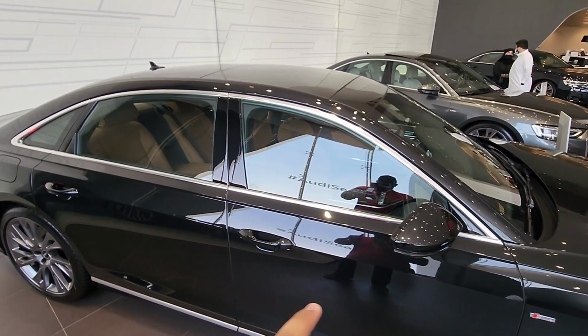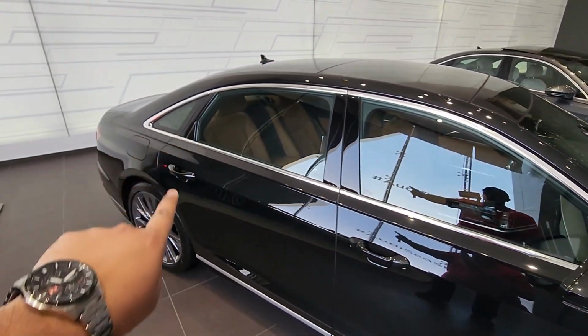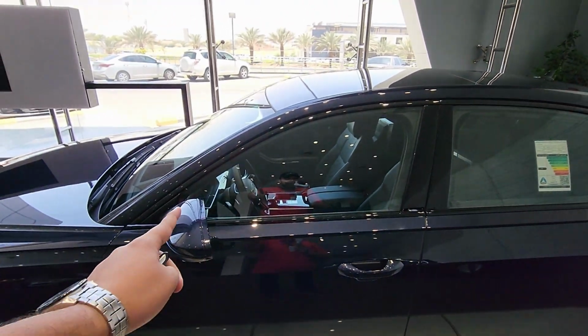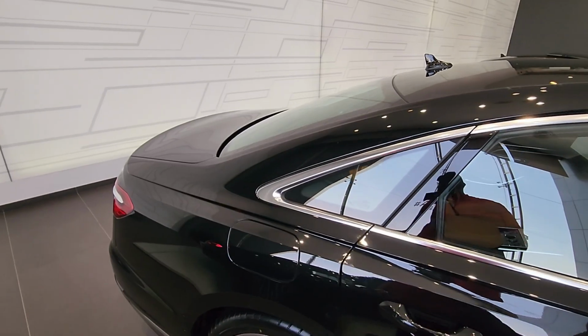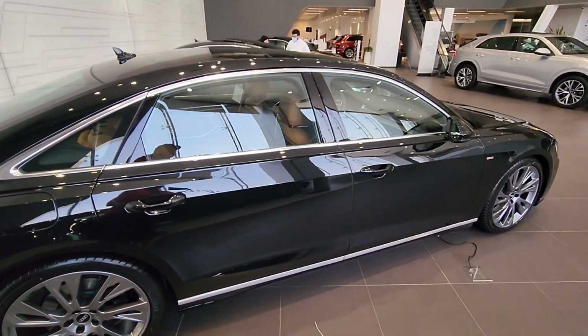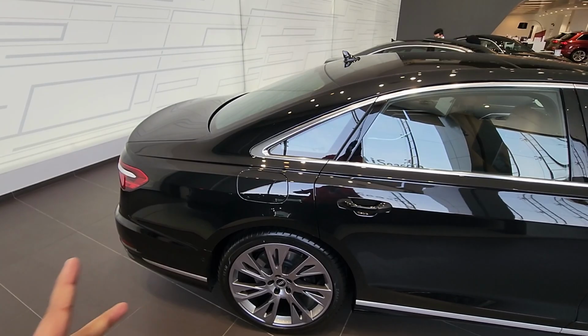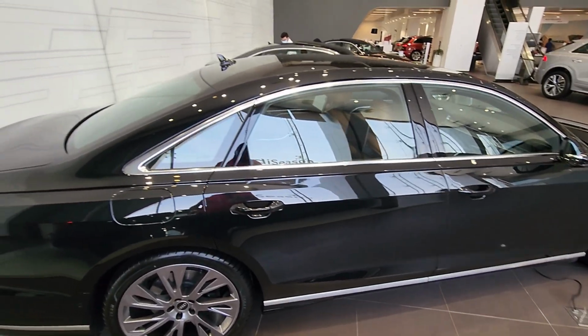Then moving along the side, you can see the window line is covered in that same silver trim that was on the grille, and if you choose the black edition pack, they will black it out for you. And I do like the side profile of the Audi A8 a lot. It does have pretty strong lines which run along the side, and it does look pretty nice, muscular and athletic.